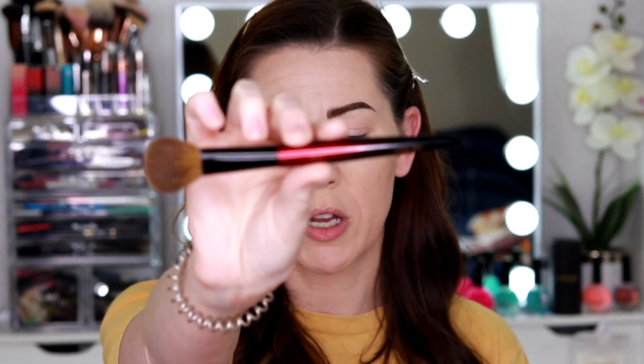Not a bad palette. I will say, if you use that Clean Canvas Eye Base from Dior Cosmetics, if you don't put shadow over it right away, it does start to crease. So I will have to tap some more product back over my lids. Alright, I'm going to go ahead and use a brush that I always use for contour. This is my Sonia G Cheek Pro brush.